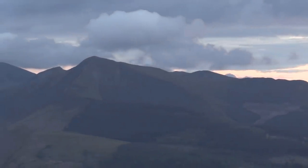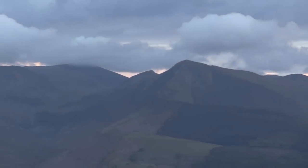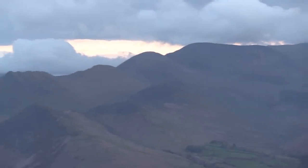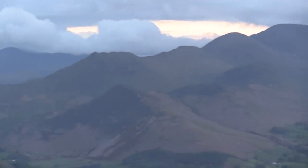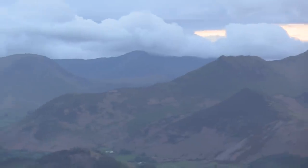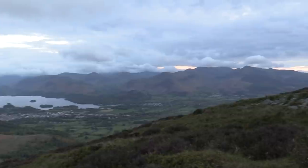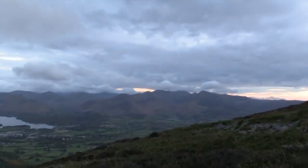English mountainside. They may not be the biggest mountains, guys. I know they're only small compared to the Rockies and the Andes and the Alps. These are tiddlers, but they're stunning. Can you beat that? The Misty Mountains over there, Frodo.